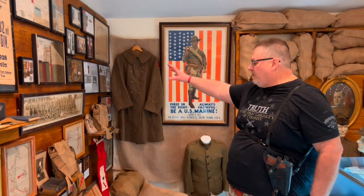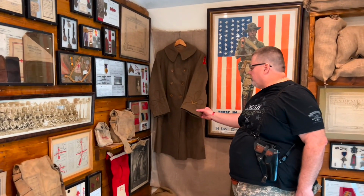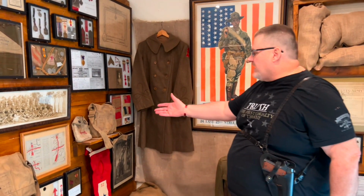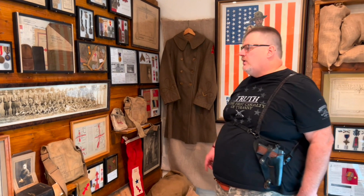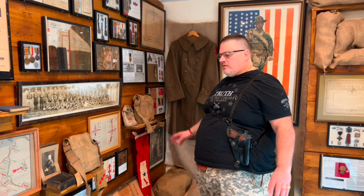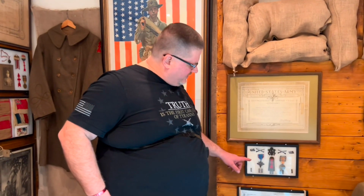Over here, this is all World War I 32nd Division items. From an officer's overcoat, a lieutenant's overcoat with the 32nd Division patch on, to gas mask, canteen cover, service with the 32nd and the red arrow, all 32nd Division. Some from my hometown, some not. This piece here is very interesting.